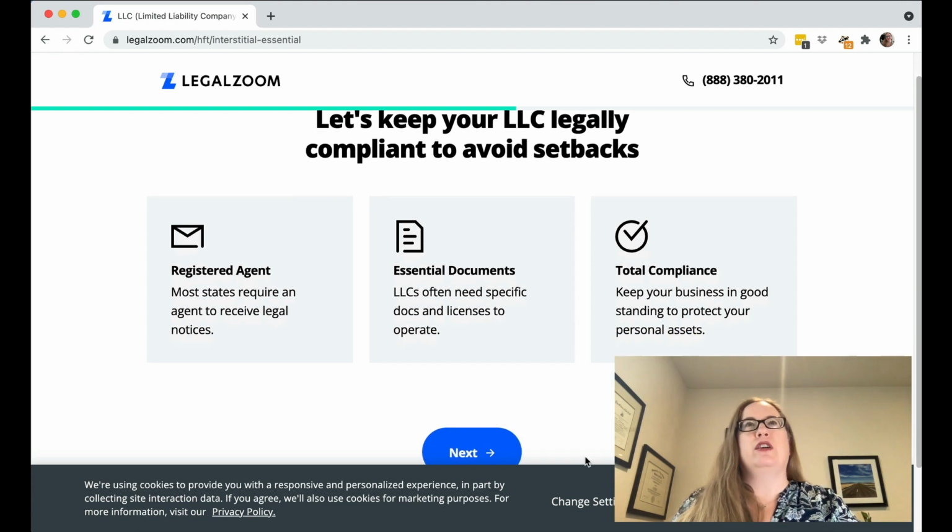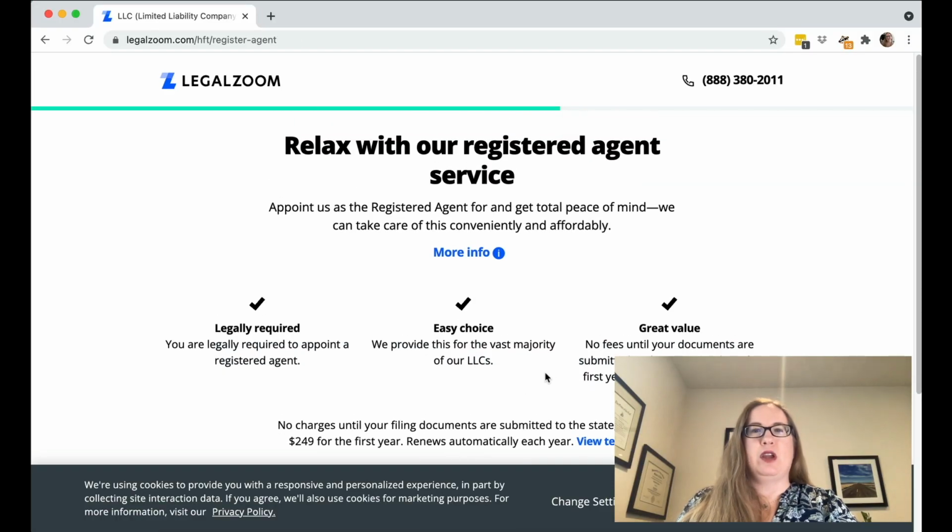So now it's going to start talking to you about all the other services that they offer. There's nothing inherently wrong with them offering other services, but these are things that, generally speaking, you actually do need. This is not included in the $79. So let's go into that. Registered agent service. You typically have to have a registered agent for your LLC, which is some person or entity that can accept legal documents on your behalf.